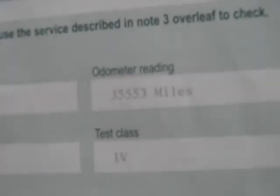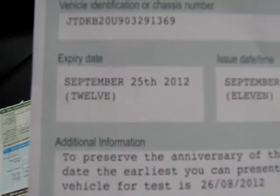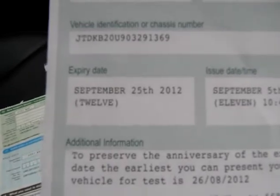So the first MOT was done 25th of September 2010. Yes, when it would have been 3 years old. It's done on August the 27th, because you can do them a month early, and that was at 35,000 miles. And then the current MOT, which was completed on the 5th of September, again it was early, 2011, it was done at 44,000 miles. So next is due September the 25th 2012, but we are that close.